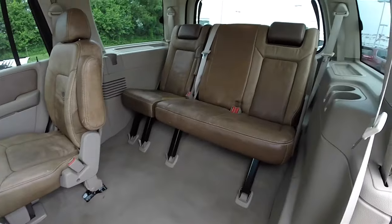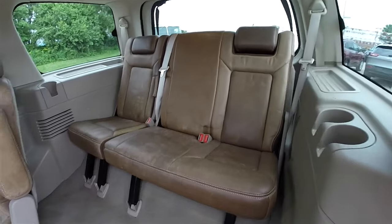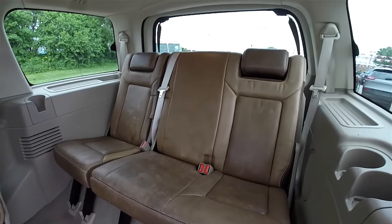And looking at the third row seat, it is a power folding third row seat, 60-40 split folding seat with high adjustable head restraints on the outboard seats.